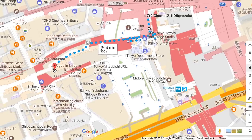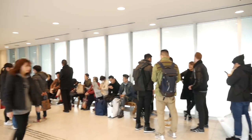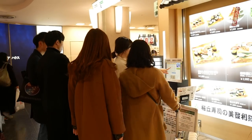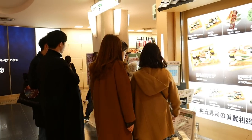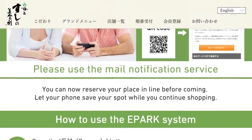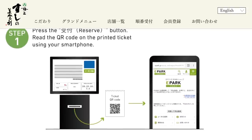So right now we are at Midori Sushi, and this is one of my personal favorites. And you can tell it's a very popular shop amongst the locals and the tourists. When you first arrive, you have to get a ticket and then you line up. But the lines can be very long and you can wait a very long time. So what I recommend, this is a tip from me, is to make a reservation online. And when it's near your number, that's when you finally come to the shop, so then you don't have to wait that long.